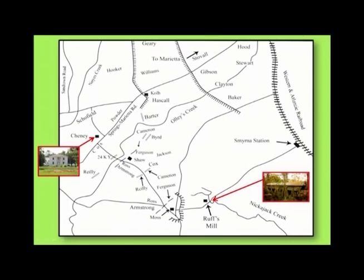This is a map from Earl Hess's book. I'm going to just very generally tell you that this thing we have called the Sandtown Road that's important, the Federals have been, and on this day, the 27th of June, continue to use it as an avenue to get around the Confederate line, which now stretches below Marietta, guarding the Western and Atlantic Railroad. Again, this is the Confederate line.